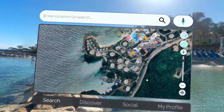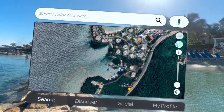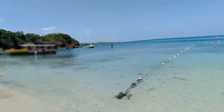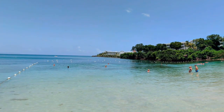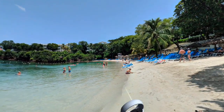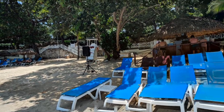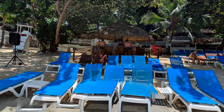But at least it's not the only beach. Let's go see this one right here. We just landed on the other beach. This one is small, but at least there are more options. Not too deep, a lot of buoys there. It's a great place again. See, the kids are playing. The chairs are very close to each other, but you've got everything you need.